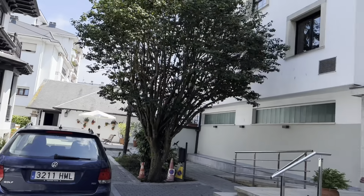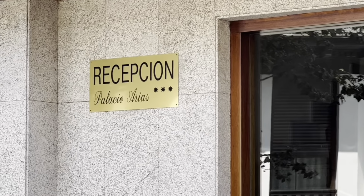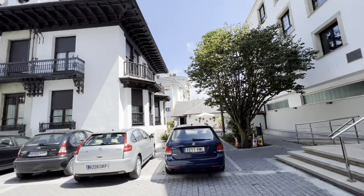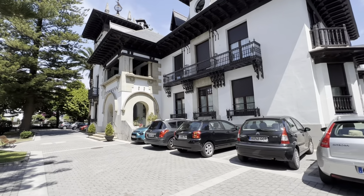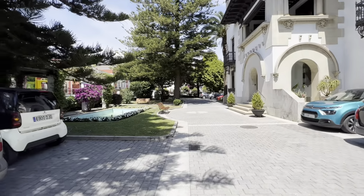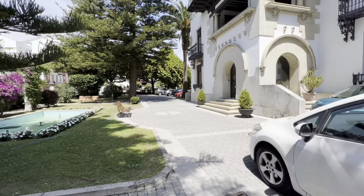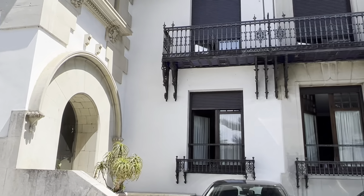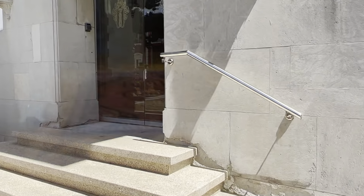Okay, this is my hotel for the night. It is a Plástico Arias. Certainly can't stay at a place like this every night, but you know what? Once in a while, you need this. So, a lovely little garden. I'm going to try not to get run over. And my room is over here in this building. I actually have to use a key to get in the building.